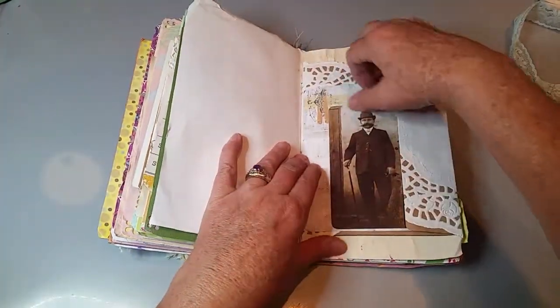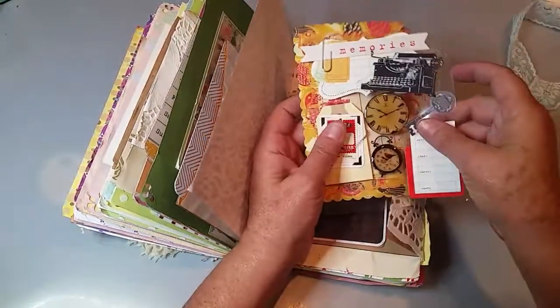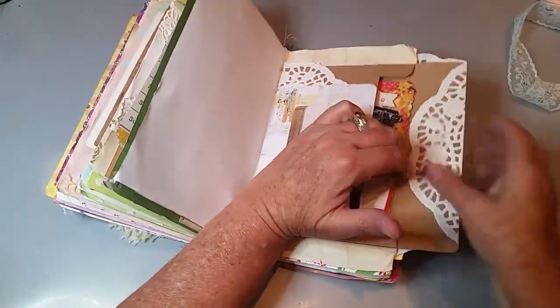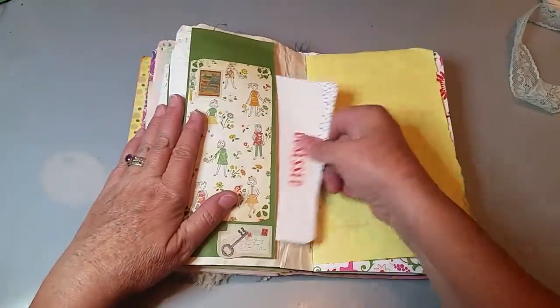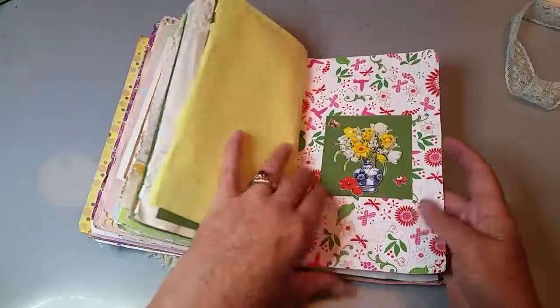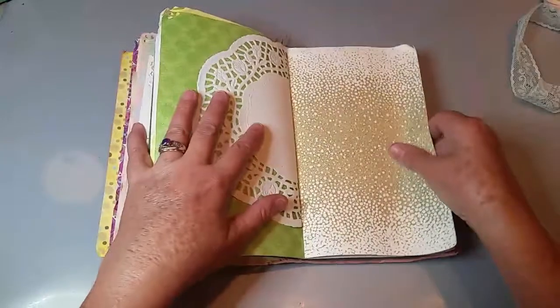Ooh, some more pictures. Ooh, it's an envelope with more good stuff in here. Ooh, looks like Tim Holtz stuff. Ooh, I love that stuff. Goodies, goodies, goodies. I love goodies. I know she likes goodies, too. I hope she likes all the goodies I sent her. Some more stuff and doilies and paper. I like this paper a lot.